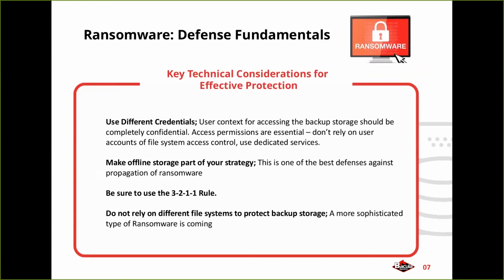We also all know that offline storage should be part of the backup and recovery strategy, because when things really get bad, the offline and inaccessible backup media may be the best thing you can have. In particular, when we're talking about ransomware, backup data could be encrypted. In that case, something that is not even accessible from the exposed systems is, of course, your best choice to get data restored.